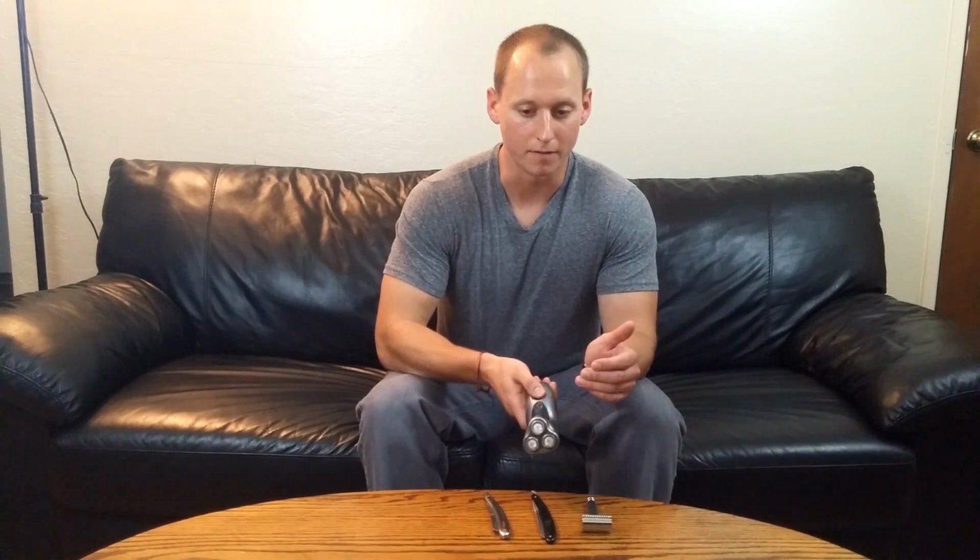In terms of cons, I would say the biggest con is that you're not going to get that close of a shave, especially relative to blades. The closeness of the shave is going to differ depending on the brand and quality of your electric shaver, but I don't think it will ever match the quality and closeness of the blade. At least I haven't experienced or heard that yet so far.